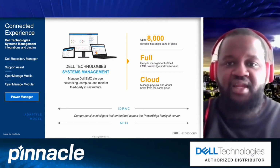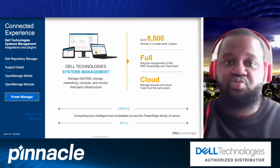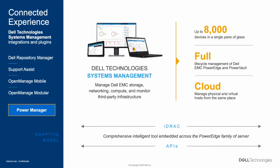OpenManage allows you to manage up to 8,000 devices in a single pane of glass. This includes servers, in the forms of rack, tower, and modular, networking, and some powerful storage. You can manage all of this, including third-party infrastructure, using OpenManage. Also, with the new ability of cloud, manage physical and virtual hosts from the same place.